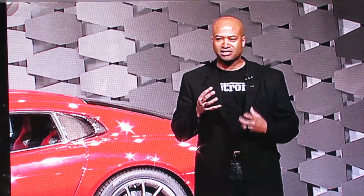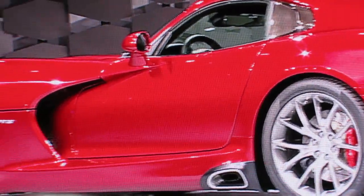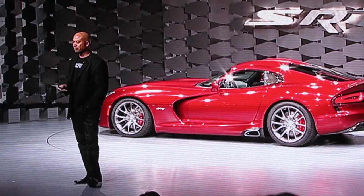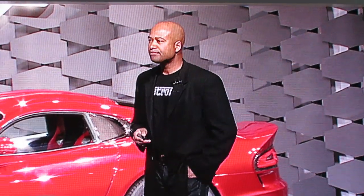For the first time, the Viper will be launched with two models. As you know, we have a very, very focused community that likes the hardcore Viper. So we'll offer it in the SRT GTS version, which will be the upscale one, with a lot of options: power seats, premium audio, all leather interior. And also a version called the SRT Viper, a little more flamboyant on the outside with a very dedicated hood, a little back to basics approach. There'll be more information on that in the future, but it's a way to take care of the spectrum of owners that we have.